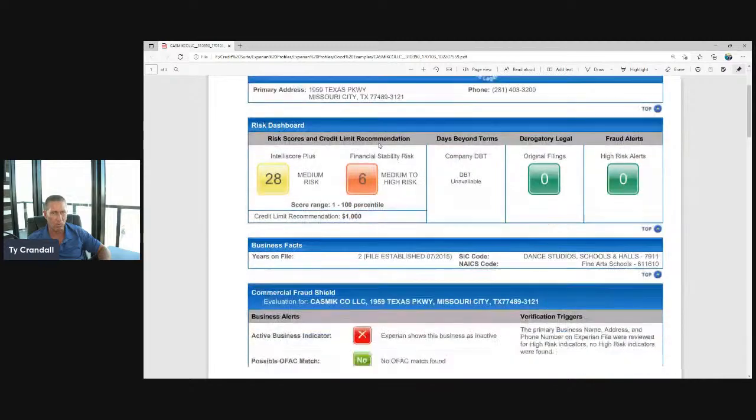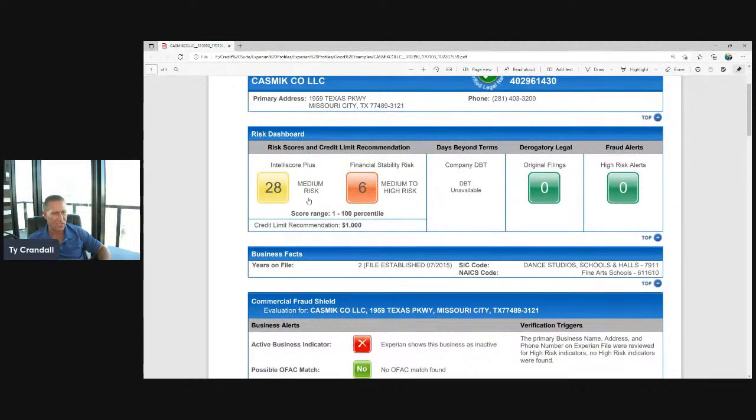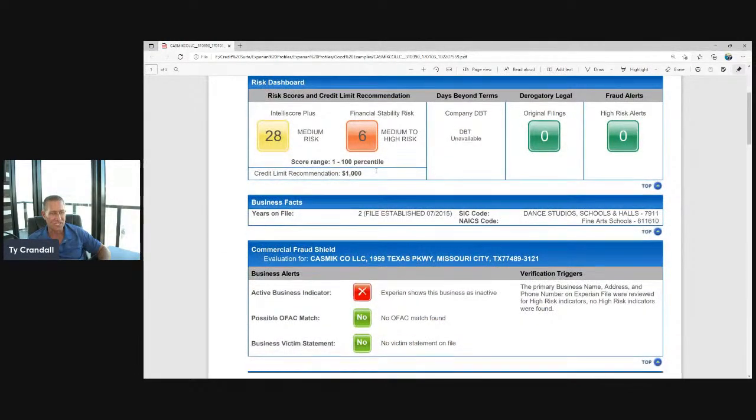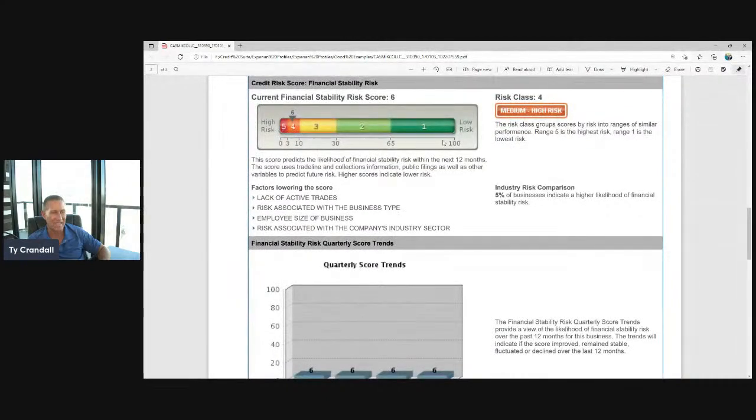Here's a real commercial credit report from Experian. Okay, you can see here that somebody has a 28 IntelliScore. IntelliScore is the second most commonly used credit score in the business reporting world. Financial stability risk score literally depicts your risk of going bankrupt. Zero is being as bad as you can get, 100 being the best. You can see this person is very high risk. They are a 6 on a score of 0 to 100, with 100 being the best and 0 being the worst. They're a 6, about as bad as you can get, a very high risk of filing bankruptcy, shutting their doors, ceasing operations. But here's what's crazy.